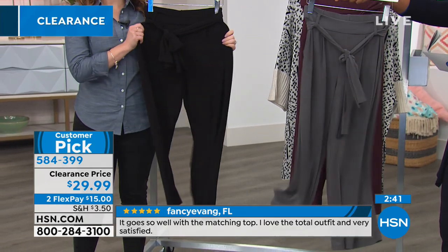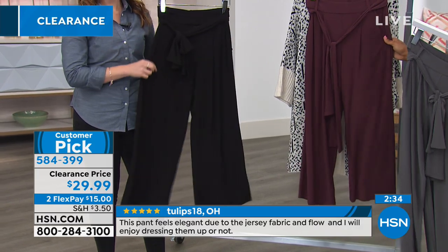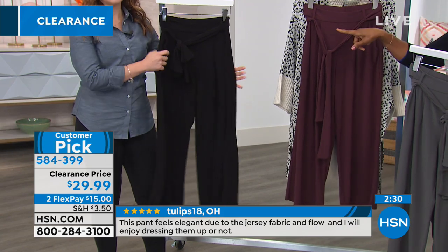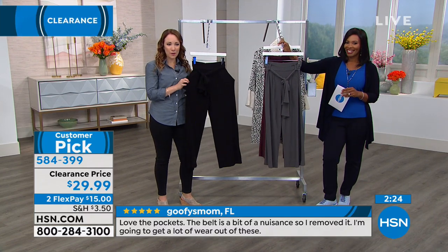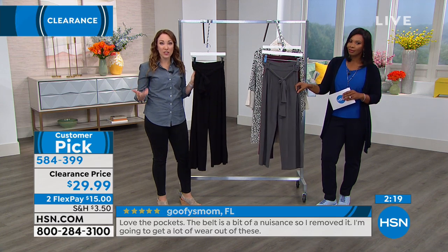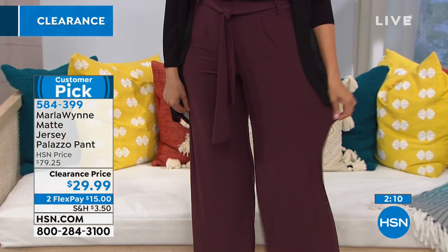And I'm holding them in the gray. We also have them for you in this really beautiful Merlot, and we also have them in black. They're so cute and so flowy. Usually when I see a palazzo pant like this, sometimes they're a little too thick or too heavy, or they're cotton or linen and they wrinkle. These aren't going to wrinkle. These are going to flow. They're going to feel great against your body, against your skin. And because they've got a little bit of stretch, they're going to move with you too.